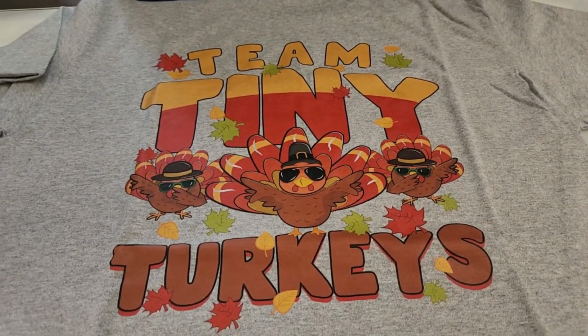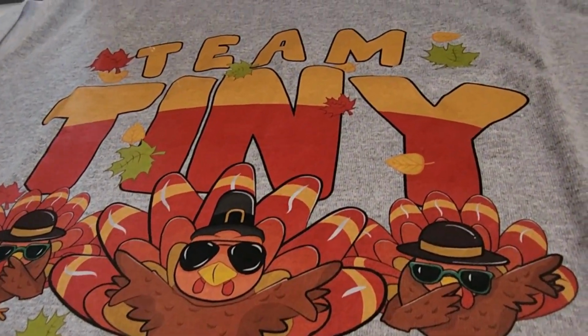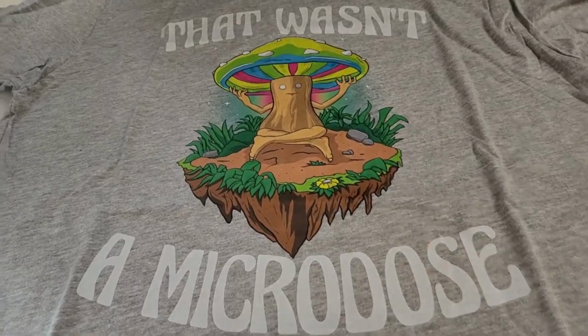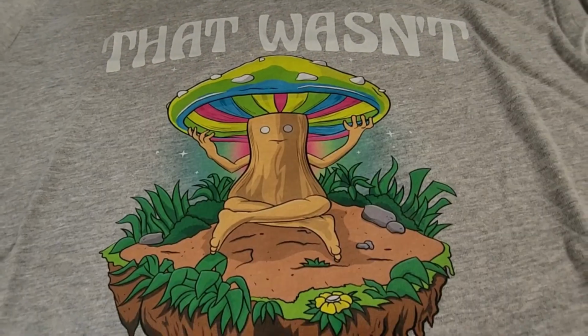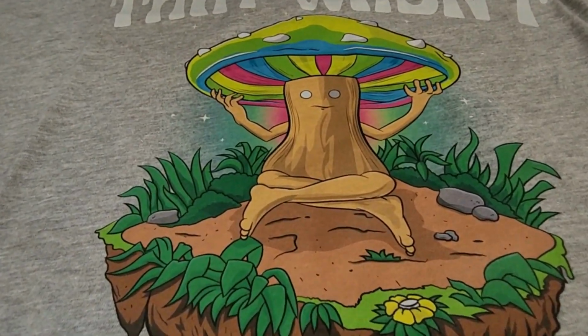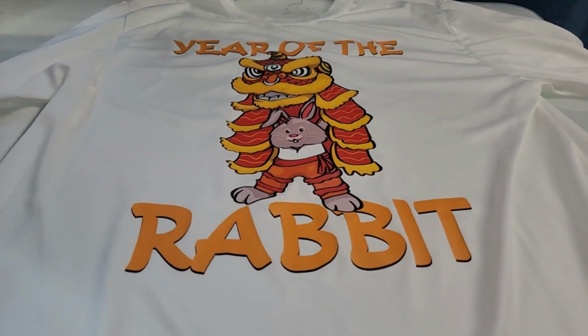Nice, smooth. Here's another print. Team Tiny Turkeys. And look real close. That wasn't a microdose. And if you see that custom illustration graphic, look at that. Crisp and clean. All right, here's a Digisoft print on an athletic long sleeve shirt.